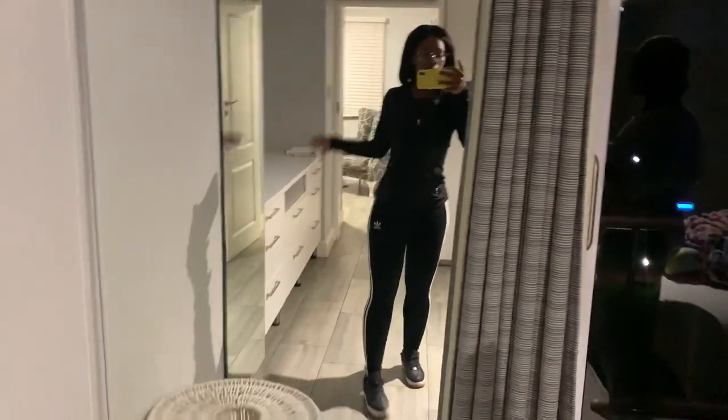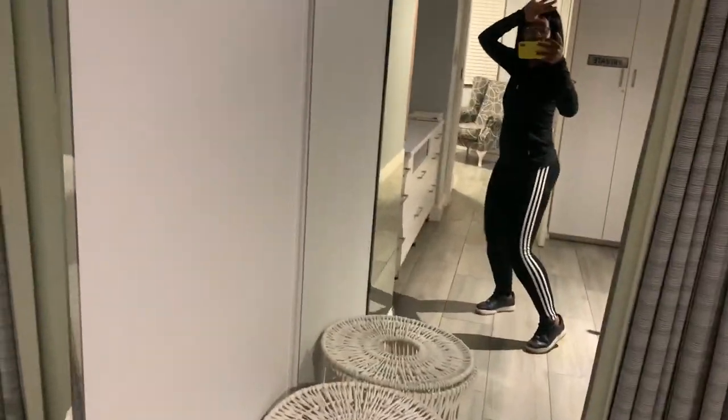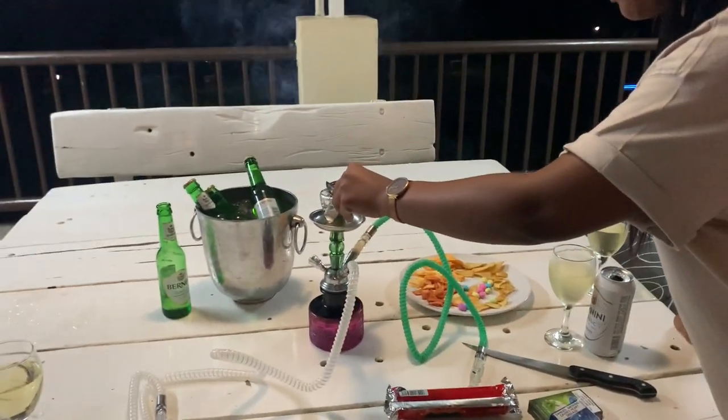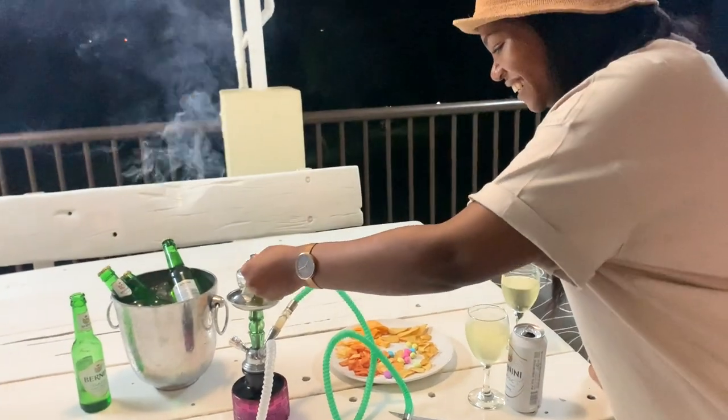So, but this is my travel OOTD. Hey. We just need to see if this will work out. It's crazy, right? We just need to see if this will work. Let's hope.